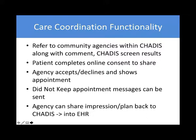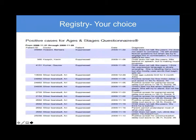The care coordination functionality allows a patient to complete an online consent form during the visit, which is sent by either fax or email to an agency. This is all HIPAA compliant and FERPA compliant. The agency can accept or decline the appointment. If they accept it, they can also have been given permission to contact the patient by the online consent form and can send back information about whether the patient kept the appointment, as well as sharing actual data over time with the primary care provider.